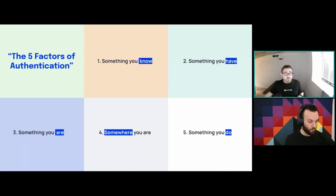So there's also something you have. This is something physical. So maybe I have a card or my mobile phone where I click a button. So I have my phone on hand. That allows me to get in.